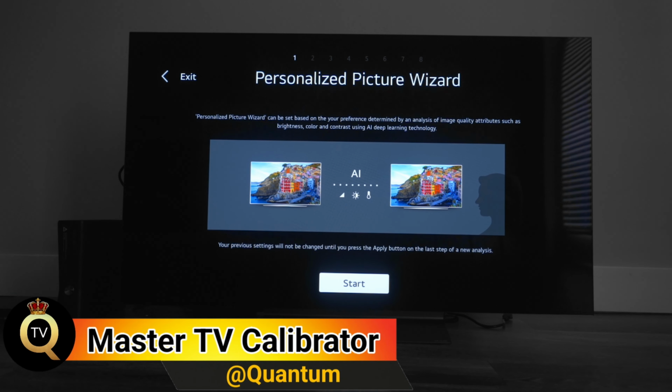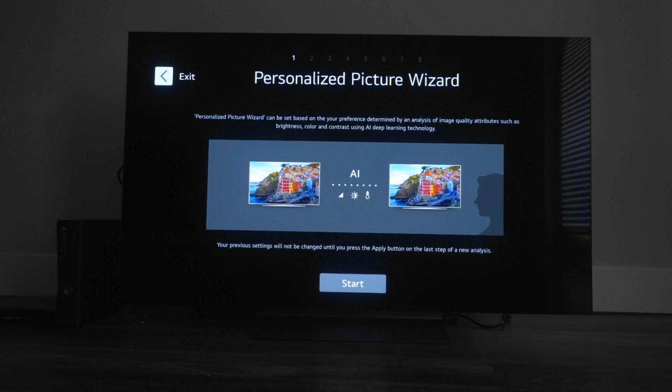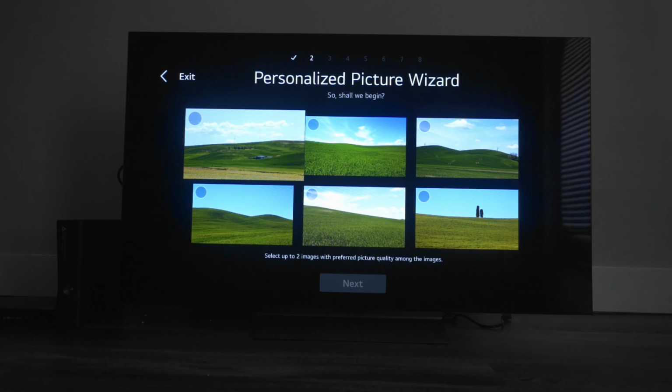So today we're going to be going over the personalized picture wizard. Now this is the new AI feature for 2023 that basically allows you to more or less let the picture do all the adjustments and analysis for you using AI. So we're gonna hit the start here, and they basically allow you to choose out of a bunch of different patterns, you can select up to 2 that you prefer.